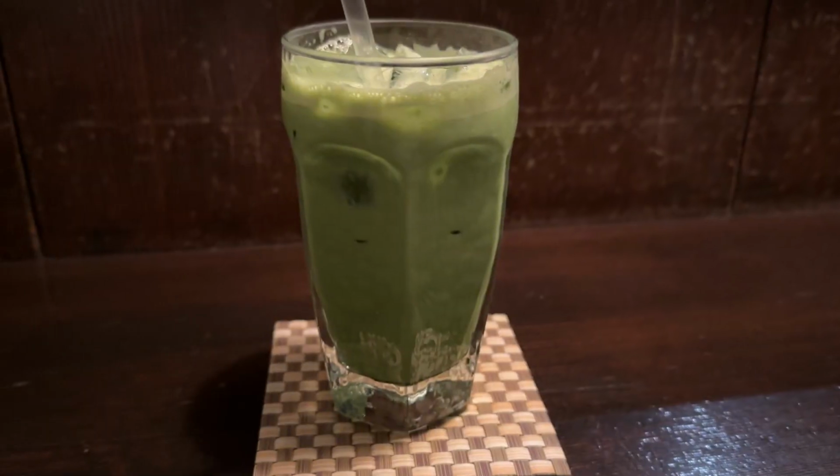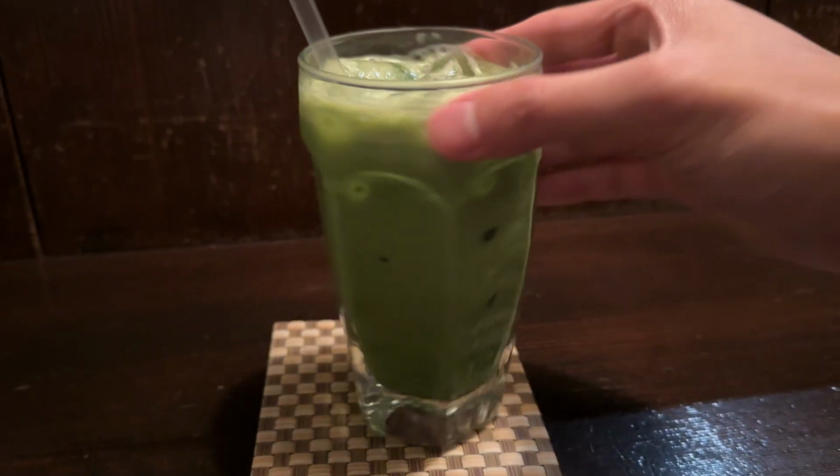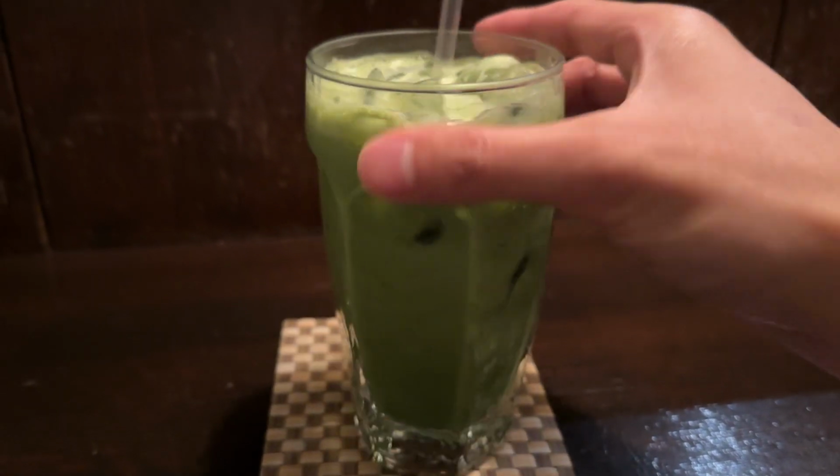It's pretty rich, it's pretty smooth, but it's not as good as Sorate or Kettl tea. Honestly, I can't recommend this place, since you can get 2 good matcha lattes instead of just this one.